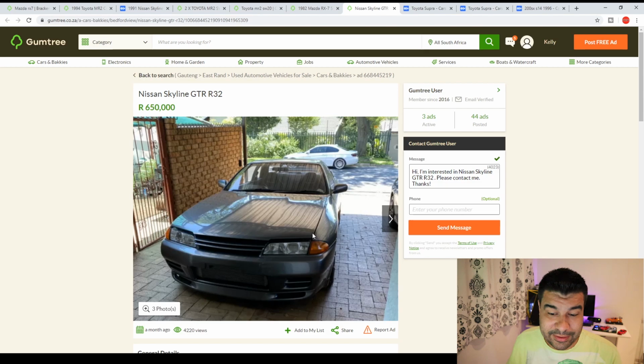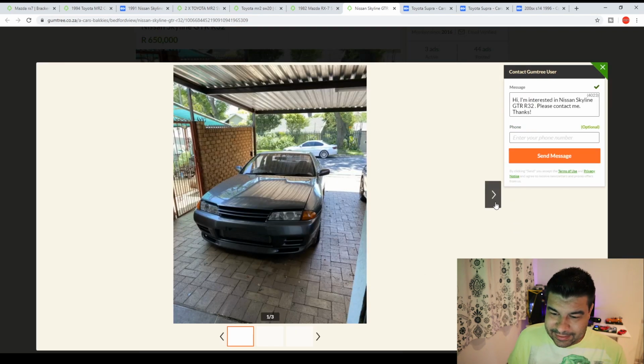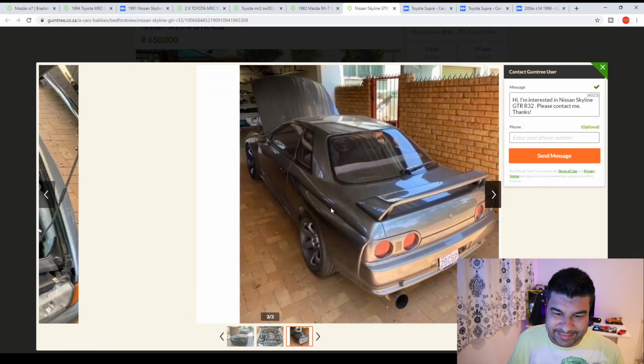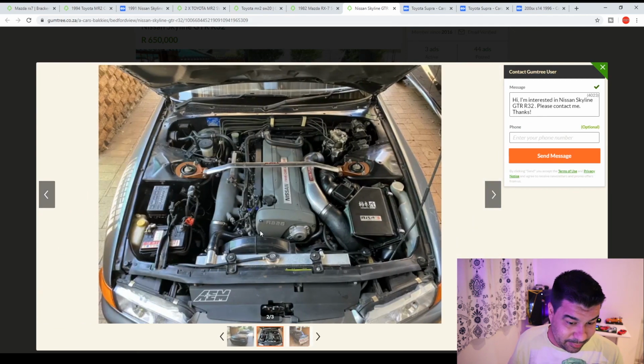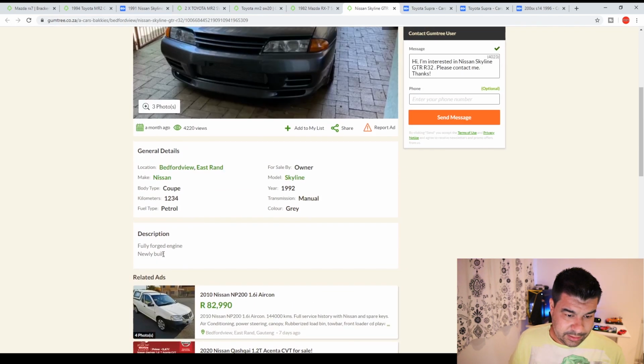Back to the Skyline R32 GTR. Three pictures. Exterior looks great. I love the gunmetal. The engine, I don't know, but he's got a stock intake, he's got MAFs. It looks pretty much stock. It just looks like he sprayed all the covers and the intake manifold. Battery hasn't been relocated like most. Looks like a decent build.